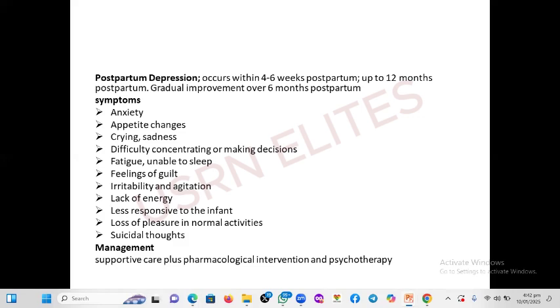So with postpartum depression, the onset is between 4 to 6 weeks. Like I said, if the woman does not get the needed support whilst she is exhibiting some symptoms of postpartum blues, the situation can deteriorate and she will end up having postpartum depression. It will occur within 4 to 6 weeks, and it can stay up to 12 months, okay? And when it comes to improvement, it can take up to 6 months for you to see improvement in the woman's behavior. So there's a gradual improvement over 6 months if the woman gets adequate support and treatment.